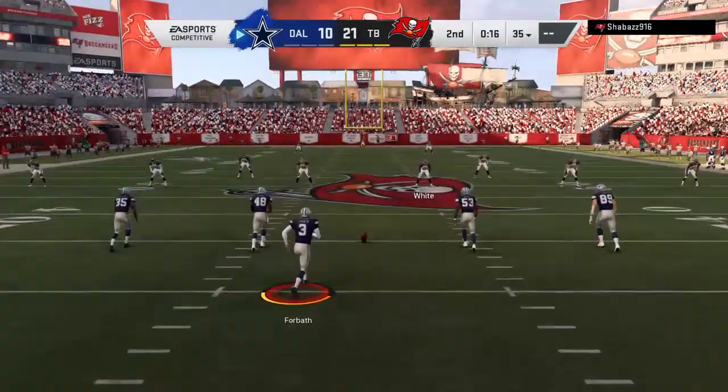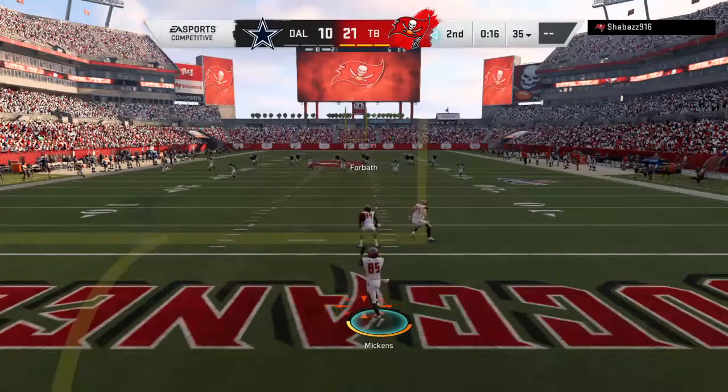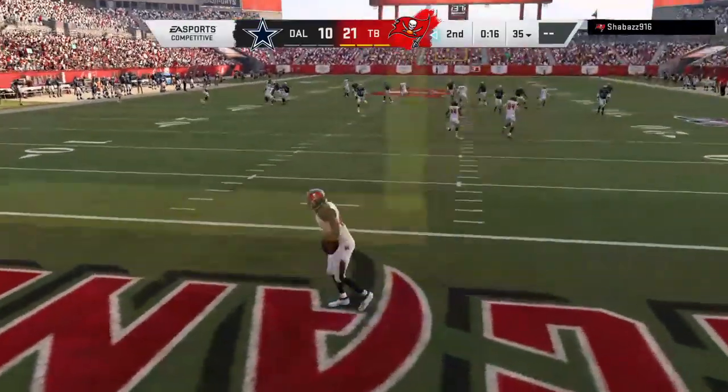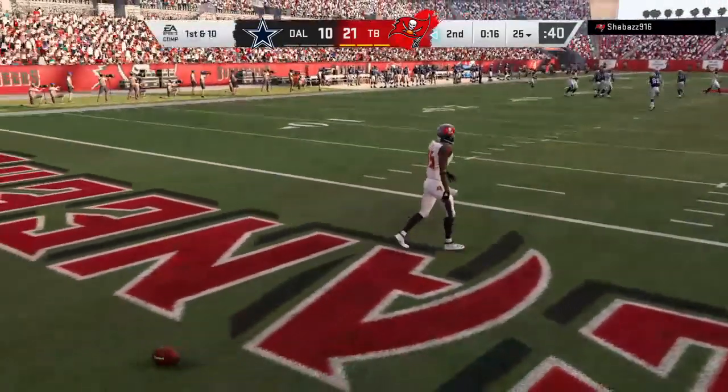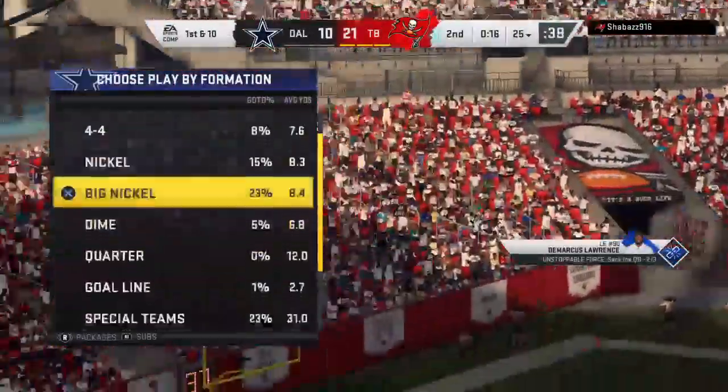Forbath now to kick it away after the made field goal. That'll be taken in the end zone. And not wanting to risk anything here late in the half, he'll just take a knee and they'll bring the football out to the 25.